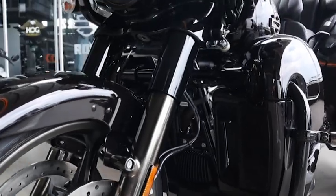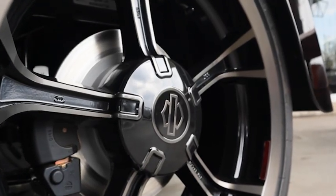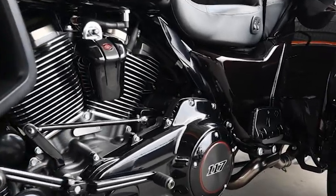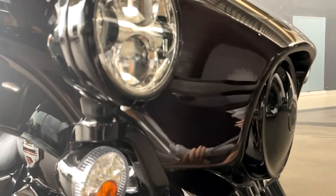The March 21 CVO Tri-Glide runs a slim, slick front fender. For an extra sporty look, it's got a bigger front wheel. She's got bigger wheels at the rear with a slightly smaller profile to give it a sportier look and feel. It's got the 117 cubic inch motor in, the upgraded motor. Black and bronze finish. It's got the crimson paint. It's got a nice, deep crimson undertone under the black paint on the custom CVO paint job.